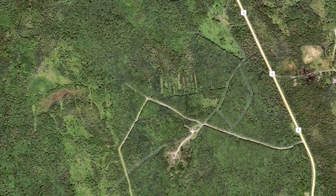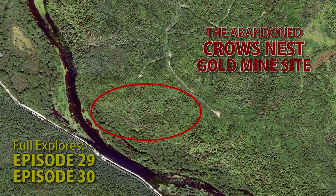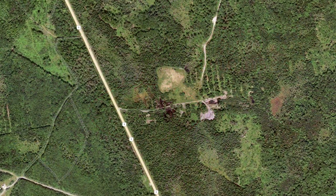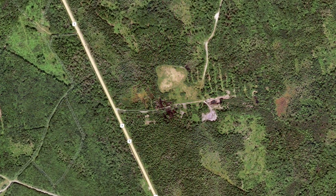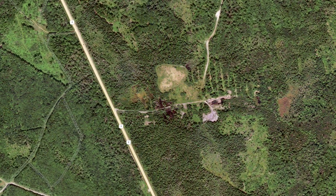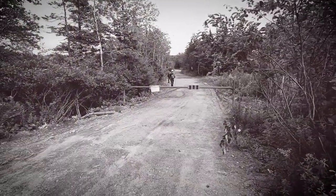This spot's only a kilometer or two away from the Crow's Nest Gold Mine, which you'll see in previous episodes. But due to the layout of the site, it made for a great opportunity to get the drone up in the air. You'll find this episode is quite drone-y. So, let's get to the footage we took that day, get on the ground, get that drone up in the air, and let's show you this place, the Cochrane Hill Gold Mine.